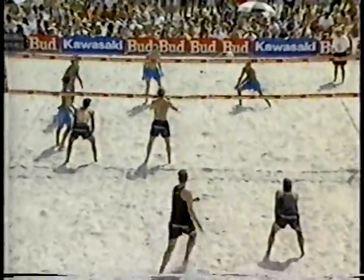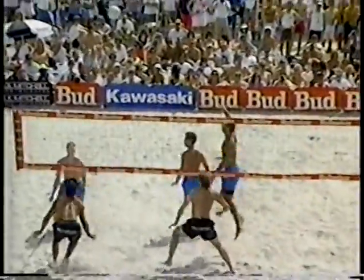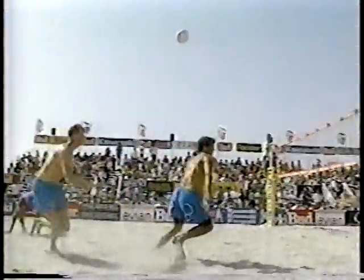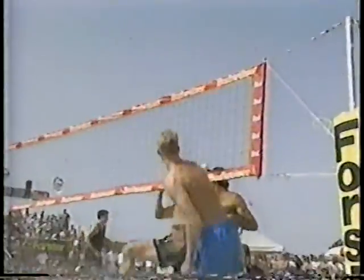Ivy serves. Ooh, Greenbaum back sets Fortune. He works off the block. And a very nice high hit by Scott Fortune. That's where size is an advantage. Here we see Duke detaining the middle blocker for a moment, but really there's a pretty good block, and right through the seam is Scott Fortune.